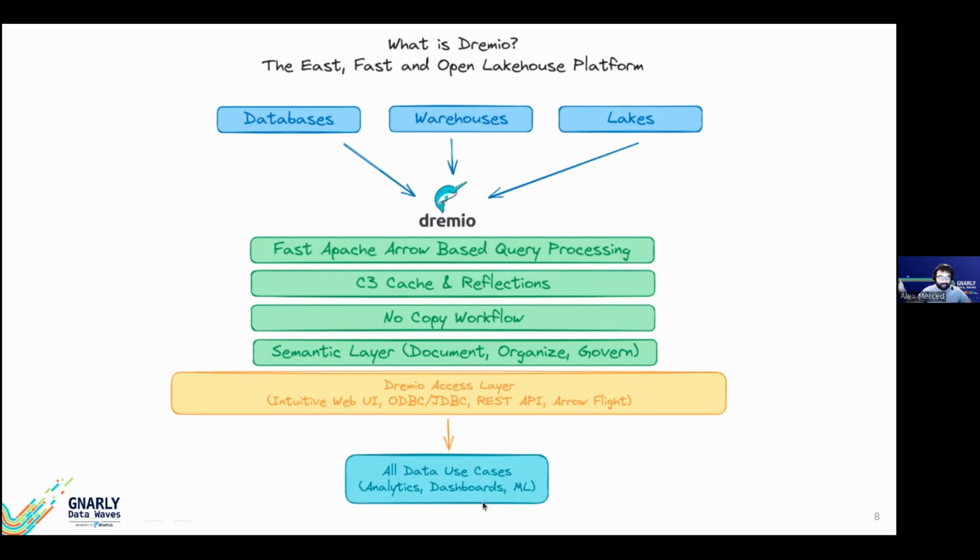Okay, so I can have petabytes of data scattered across databases, warehouses, and lakes, bring them into Dremio, and just make them available to everybody, govern them from one place, distribute them in one place for all data use cases, whether that's data applications, BI dashboards, ad hoc analytics, whatever you're trying to do, you can just pull that data right from Dremio. So it creates this nice layer that unifies and simplifies everything and accelerates it when it needs to.